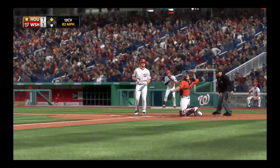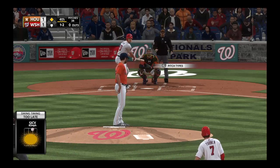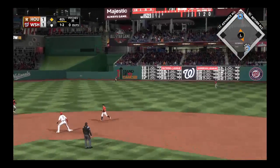1-2 now. This one around high and deep to center field.